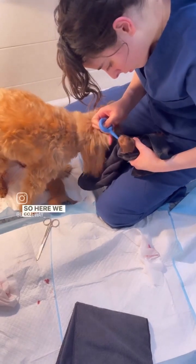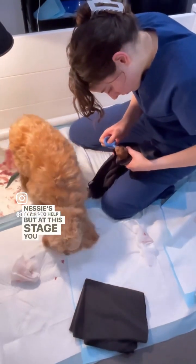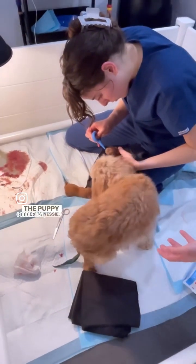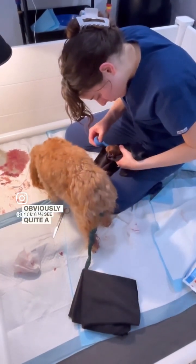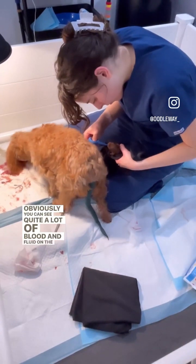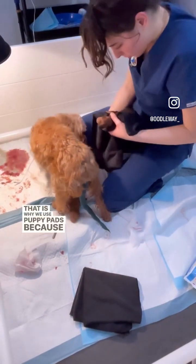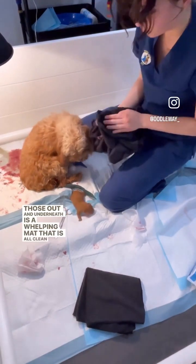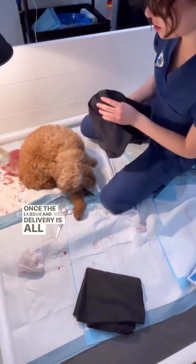So here we go. Nessie's trying to help, but at this stage, I just have to try and get those airways clear, and then I'll give the puppy back to Nessie. Obviously, you can see quite a lot of blood and fluid on the ground there. That is why we use puppy pads, because it means we can throw those out, and underneath is a whelping mat that is all clean once the labour and delivery is all finished.